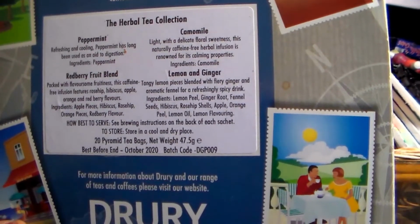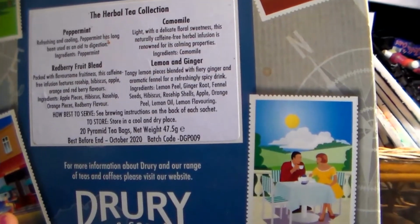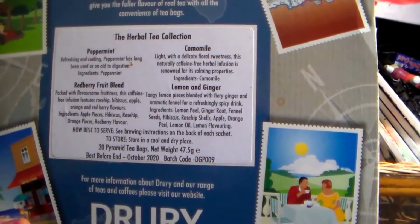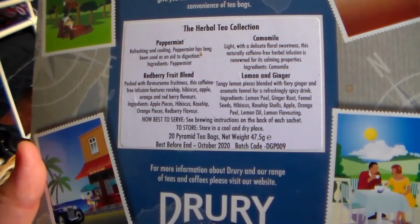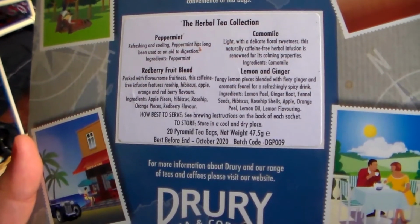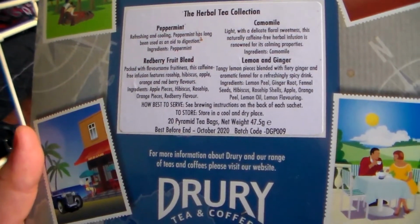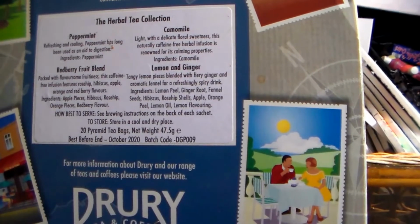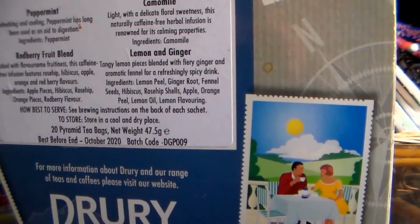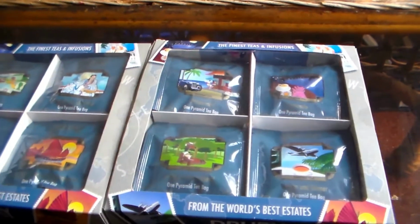Chamomile: light with delicate floral sweetness. This naturally caffeine-free herbal infusion is renowned for its calming properties. Well, we need quite a few calming properties these days. Red berry fruit blend: packed with flavoursome fruitiness. This caffeine-free infusion features rosehip, hibiscus, apple, orange, and red berry flavours. And finally, lemon and ginger: tangy lemon pieces blended with fiery ginger and aromatic fennel for a refreshingly spicy drink. Well, that sounds like it would be good for digestion.